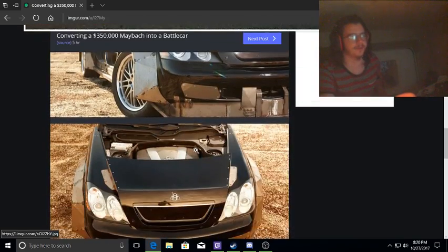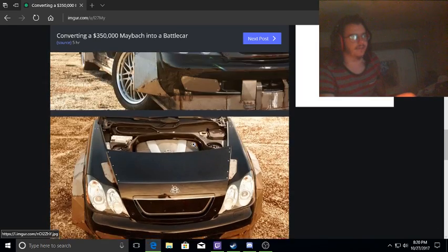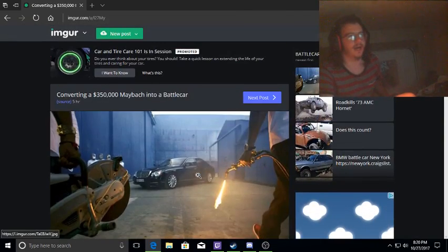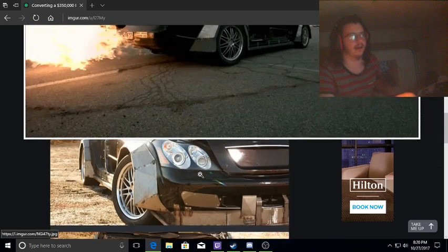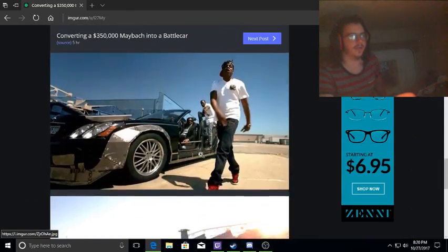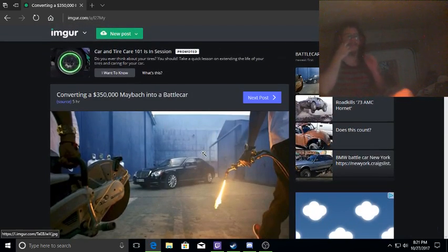But the people who did these modifications to this car, I'd have to question their profession. I mean, the welds are done pretty well. They need to be cleaned up, but they're done pretty well. But just why? Why? You've literally ruined a car that's worth more than most people's houses. Oh my god. Whatever, man. Whatever.